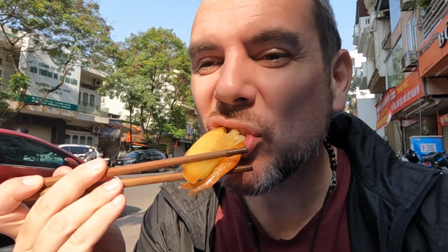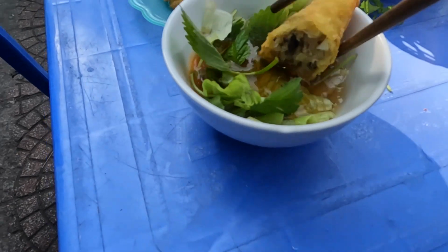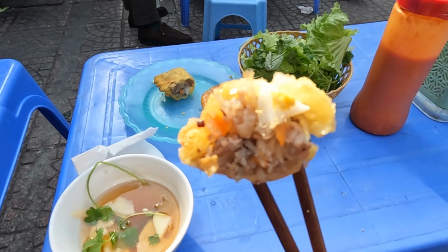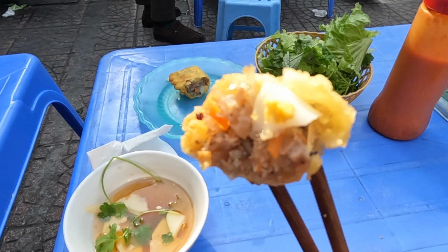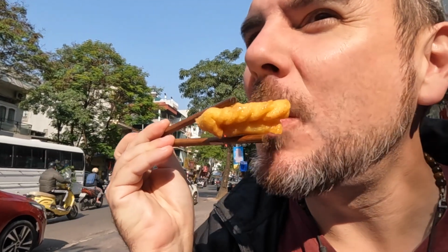Alright, I'm pretty excited to try this. It looks really good. Oh, tastes like a deep fried shrimp. Delicious. I can see pork, egg, carrot, and it looks like vermicelli. Oh man, it's like a samosa. It tastes like a samosa, but with more vegetables inside.